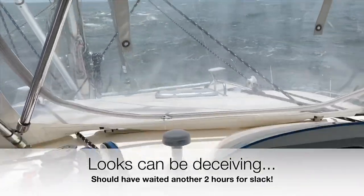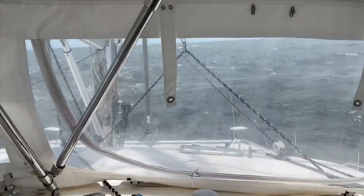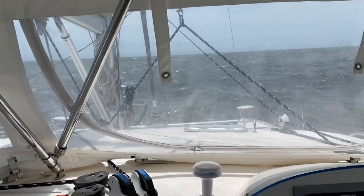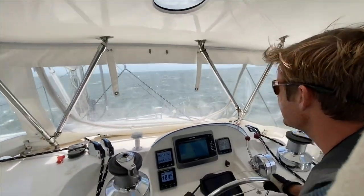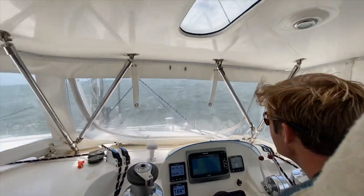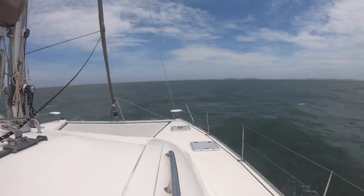We knew it was going to be a little rough heading out with the current against the wind, but it was way rougher than we thought, and we should have probably waited a couple more hours for slack tide. Well, we were a little too anxious to get to Cape Lookout.